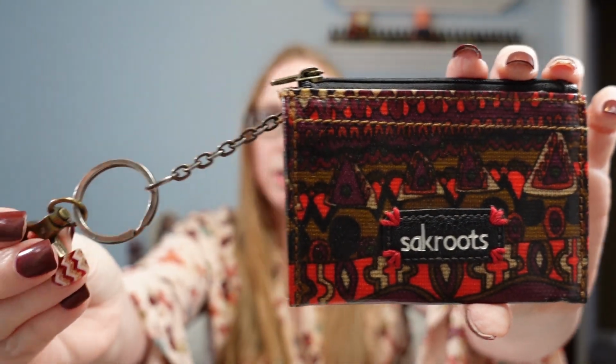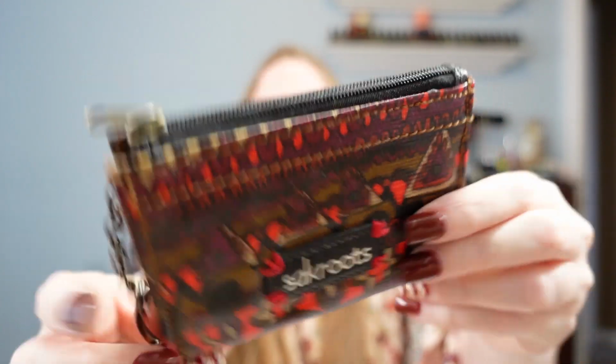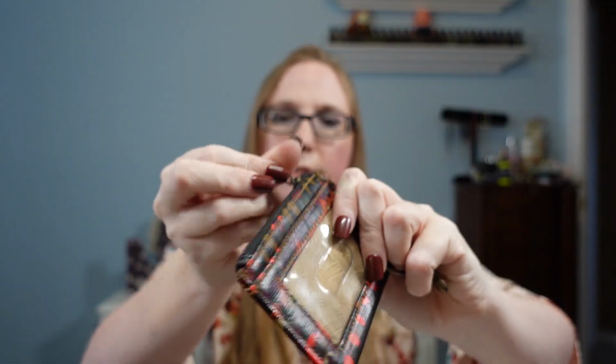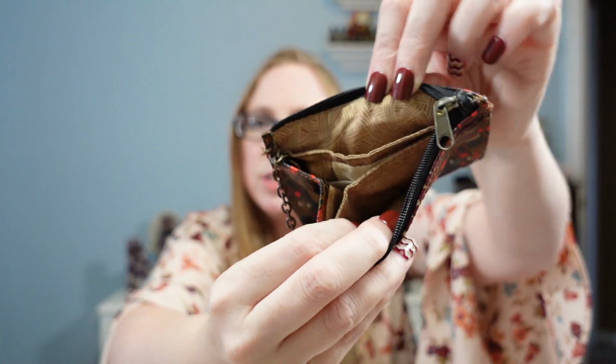I also found this little Sakroots coin purse. It has a little clip here that you could attach your keys to. And then on the back, there is a clear slot for a driver's license or ID. And then the interior has just two little slots there for cards. And this one here, I listed up as a buy it now for $9.99.